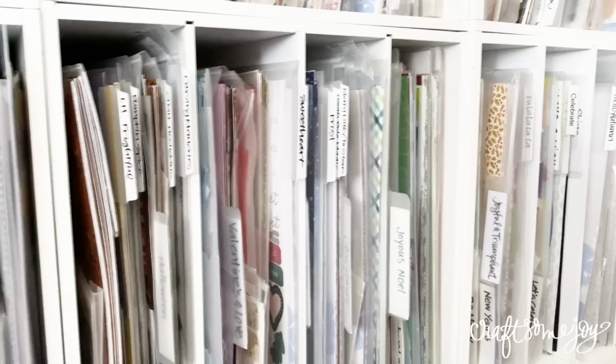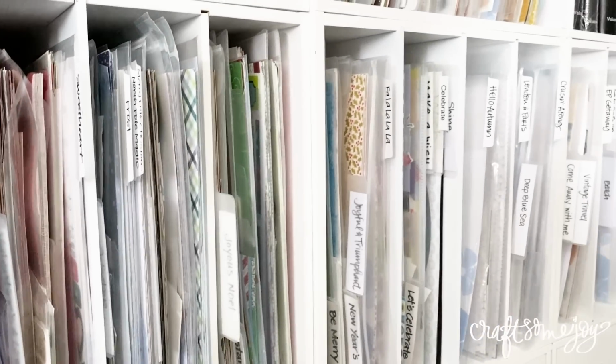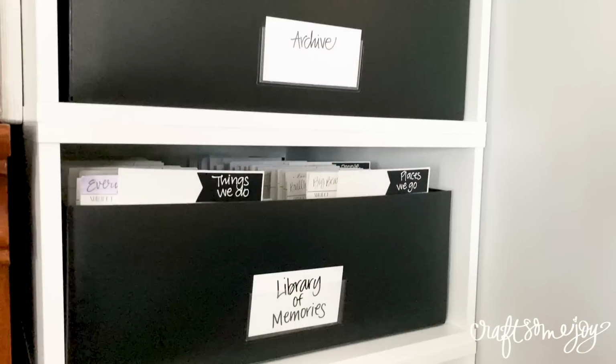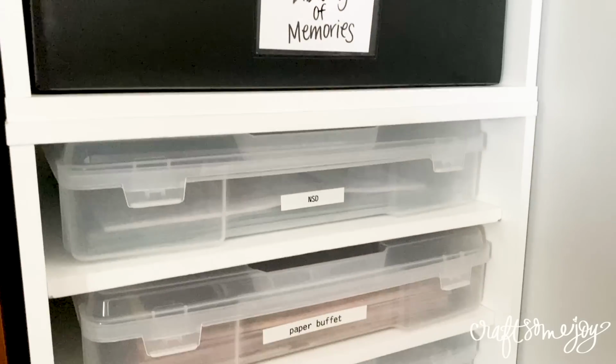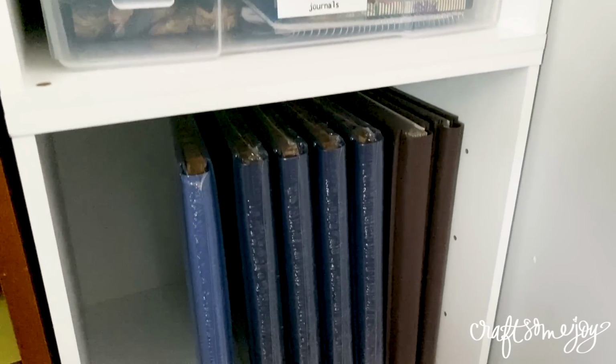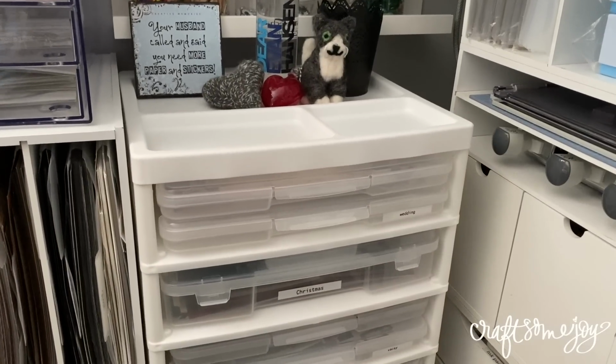They don't currently make the Recollections brand anymore. They instead have replaced it with the Simply Tidy brand, but these cubes still give some great ways of storing your craft projects. Well, next are the Iris carts and cases.